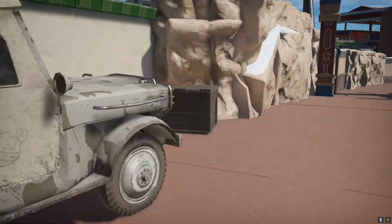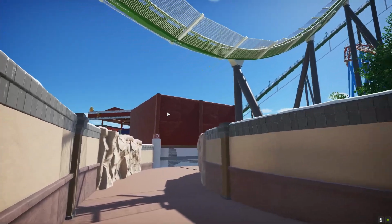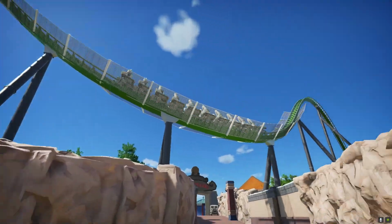Bang on, except obviously you don't have the champagne. I think they actually made the car into the real one, from Planet Coaster. I think that's what it's actually been turned into. Yeah, I think that is.